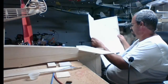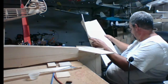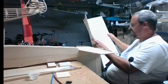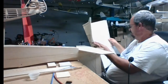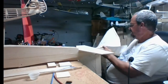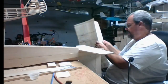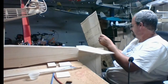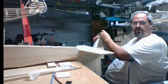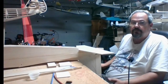How are y'all today? I am looking at the plans here for the SST-40, and I'm playing a game of how to build it. This aircraft didn't come with any plans per se. I mean, it came with the plan sheet, but it didn't come with a booklet. So you have to kind of figure it out, pin the tail on the donkey. That's basically what I'm doing.